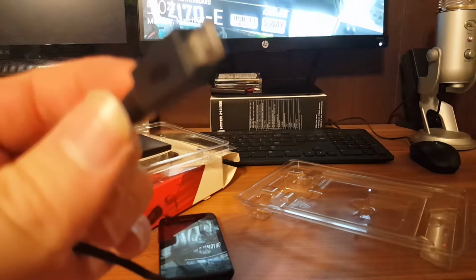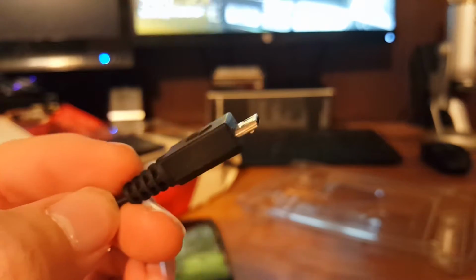Wow, that really doesn't want to focus, does it? There we go. Okay, so there it is. The micro USB, just like pretty much every other phone. And you want to know something weird? It plugs in on the top. So you plug in the phone on the top. I guess it doesn't get in the way of your hands if you're using it, but that's kind of odd.